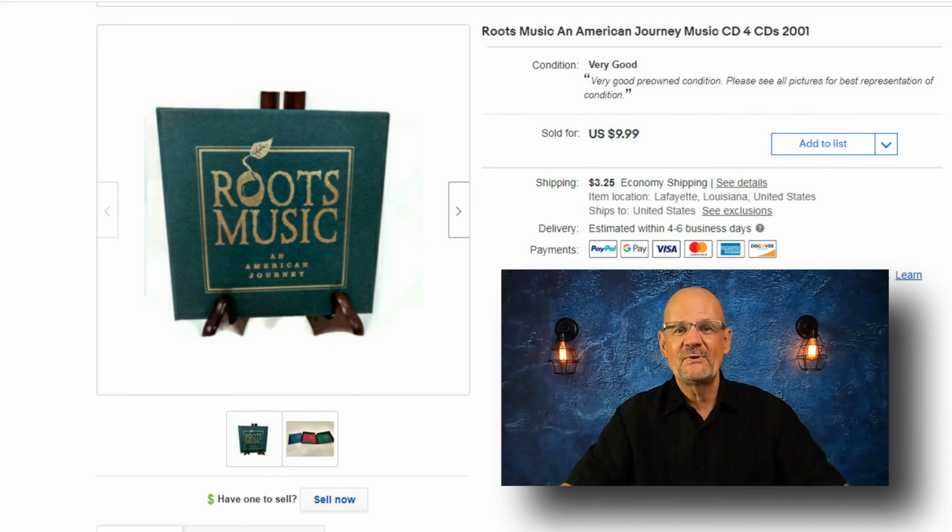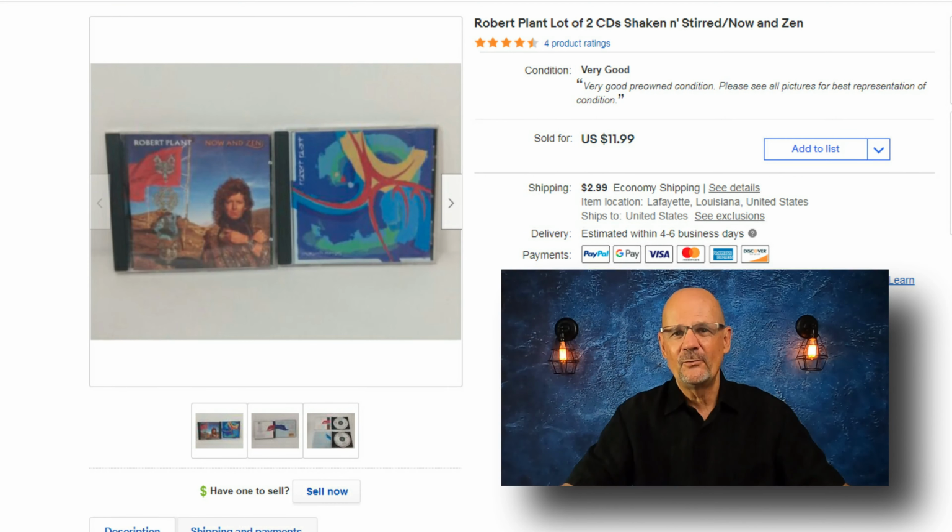CDs sell well for me also. I sold this one right here. This is a Roots music compilation of different artists. It sold for $9.99. I also sold this pair of Robert Plant CDs. They sold for $11.99. Again, bought all these in bulk, bought 300 at one garage sale, and I have been selling them for the last 3 or 4 months. I've sold a ton of these. I've made a lot of money, and they're doing really well.